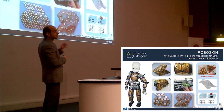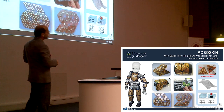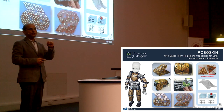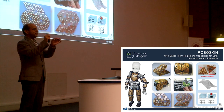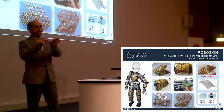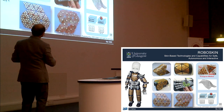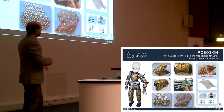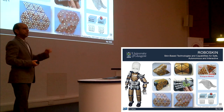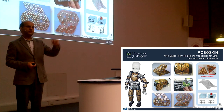That's a patch with 16 triangles. On the back side of these triangles, we put electronic chips, which essentially convert sensor signals into digital data. That digital data can then be sent to an onboard computer on the robot. And these are capacitive sensors. When you press the sensor, the distance between the electrodes changes, and that gives a measure of the amount of force that is applied.